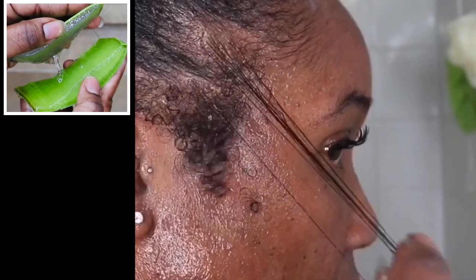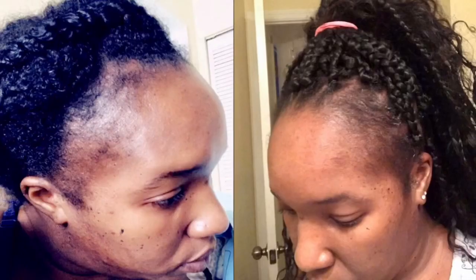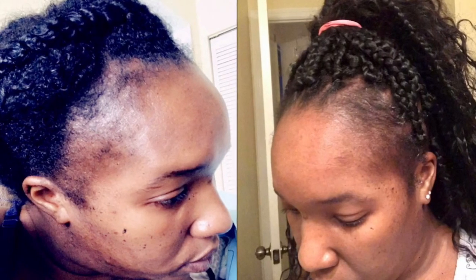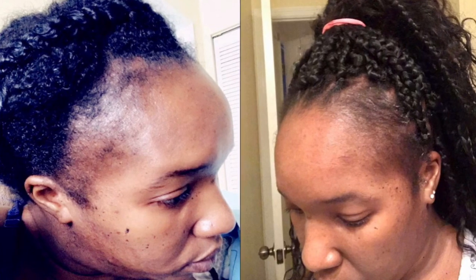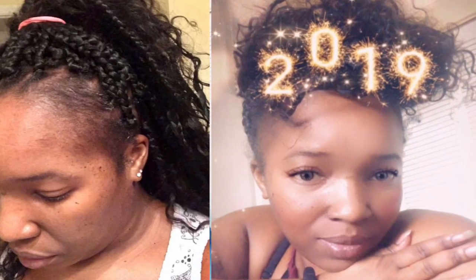I'm here to share with you guys how aloe vera helped my edges to grow back and helped my hair to get thicker as well. So that's the main reason I like to bring you guys before and after pictures and videos, so you guys can see where I'm coming from. Yes guys, even though I have my hair in braids, I know how to cover those bald spots.